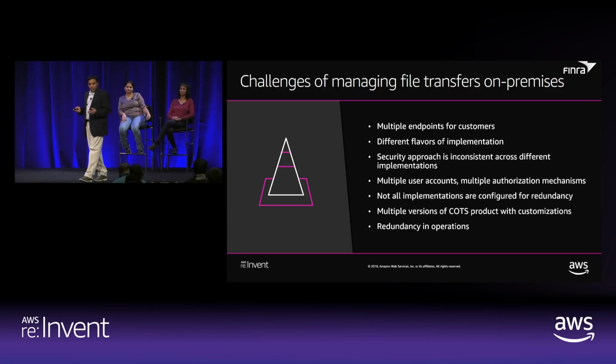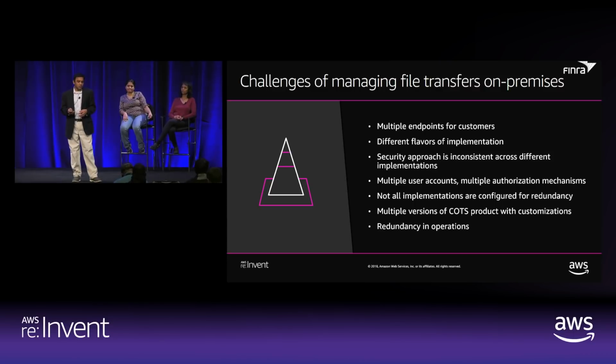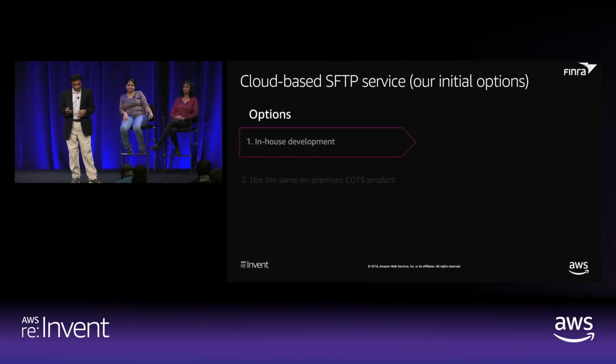So there are multiple implementations, and we are using a COTS product, so we always have to worry about customizing the COTS product for the way that we need for the data collection. So these were our challenges in the on-prem SFTP.